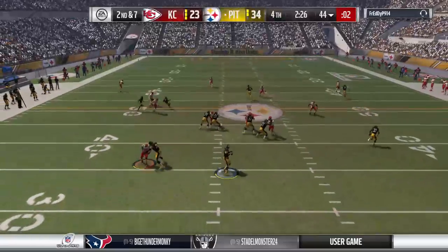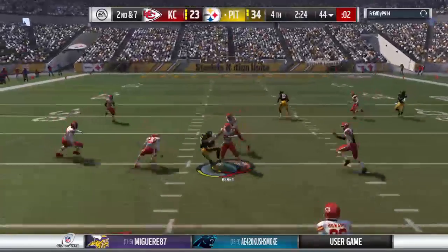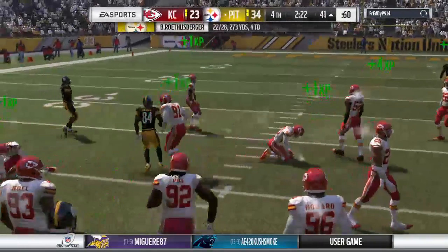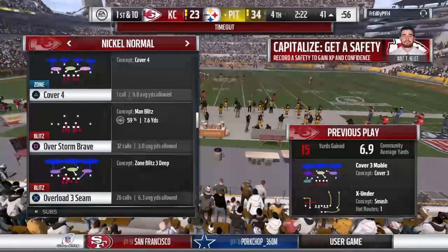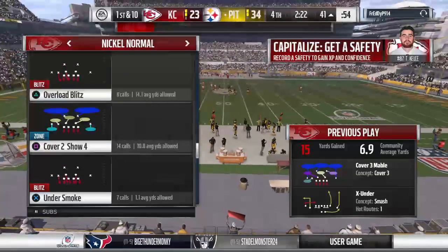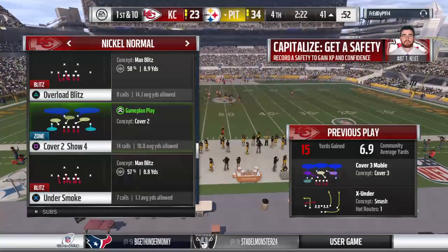On 2nd down, Roethlisberger. And he's got it. Got his man on the end route. Complete. Now here's a defensive timeout called by the Chiefs. It's just their first. They'll be down to 2 remaining as we step aside here in the 4th quarter.